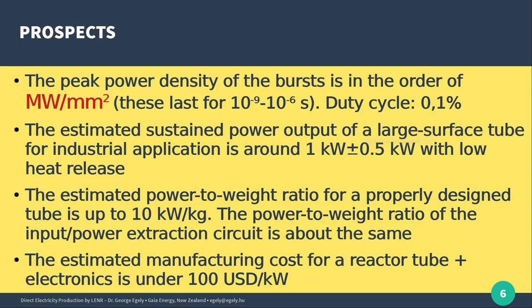The estimated power per weight ratio for a properly designed industrial tube is up to 10 kilowatt per kilogram. The input-output power for the extraction circuit, the electric circuit, the power-weight ratio is about the same as above, that is, the electric circuit is not heavy. Last but not least, the estimated manufacturing cost for a reactor tube plus electronics is somewhere under $100 per kilowatt.